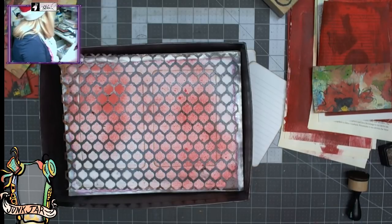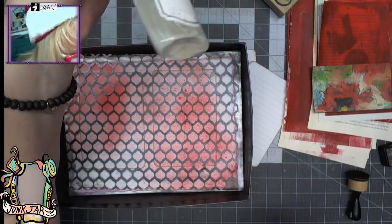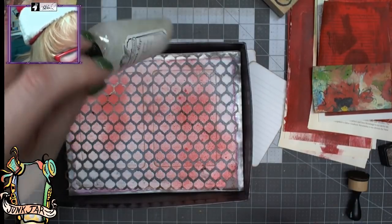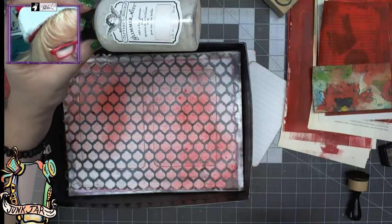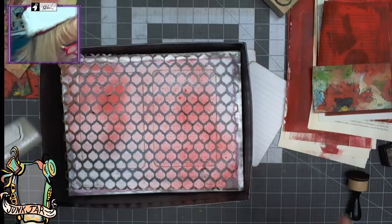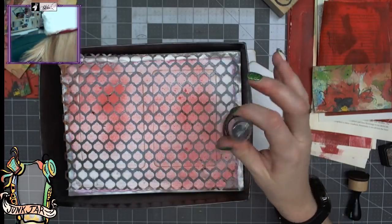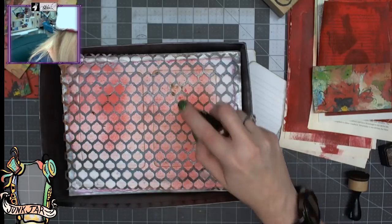is a Tattered Angels product. It's clear. But if you kind of see the mica in there, let me shake it up. And you see the really pretty, it's just really shimmery and shiny. It's kind of hard to show on camera, but it's really quite pretty. So I'm going to add some of this walnut gold.